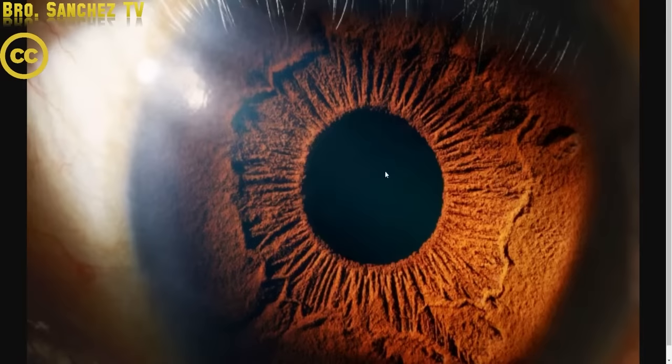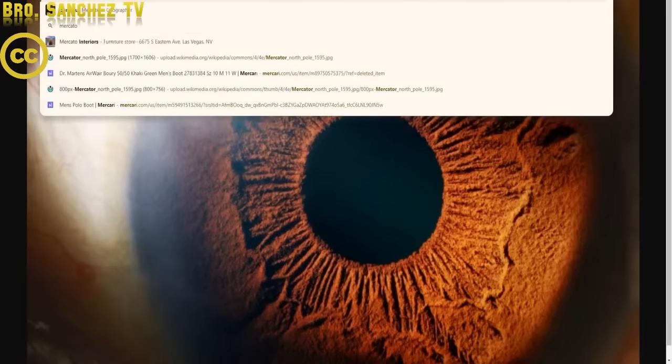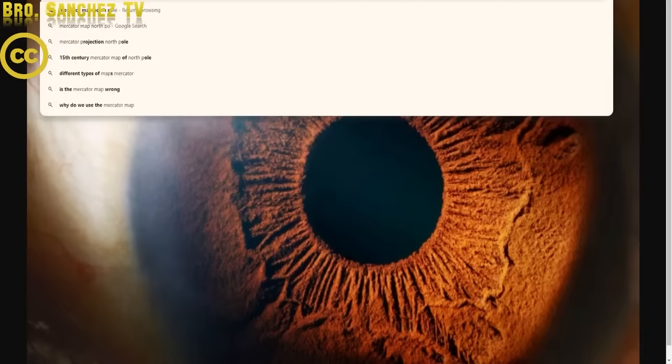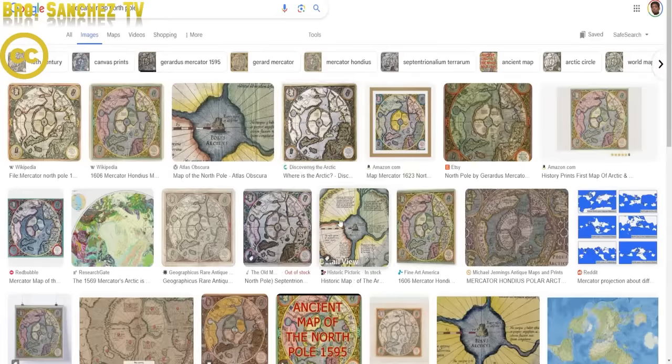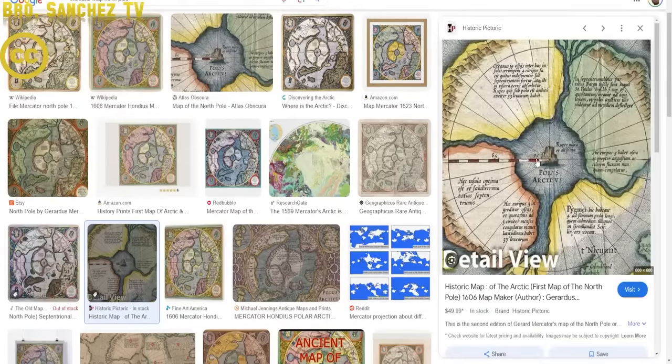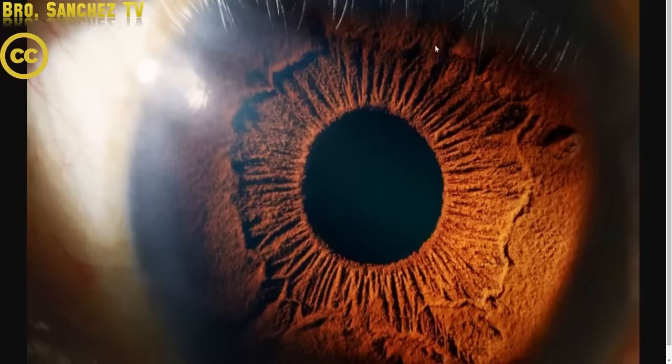Now, our eyes is built just like the flat earth, but we ain't finna go into that right now, though. That's a whole nother topic. That's dealing with symbolism and stuff. You know, we'll go into that later, about the all-seeing eye and all this right here. We'll go into that later. Let's go back here, though.